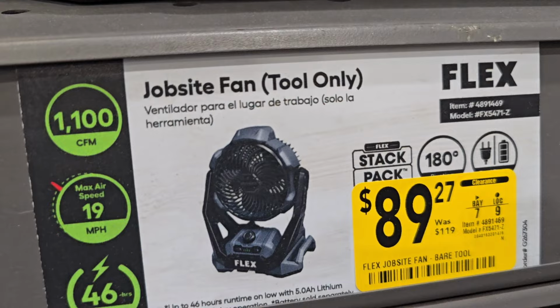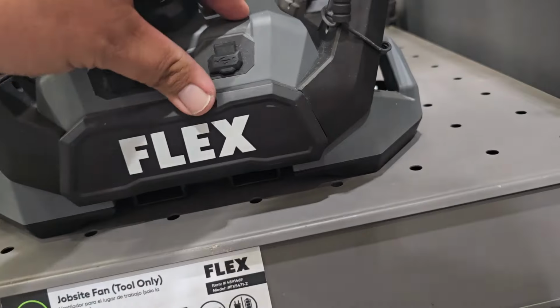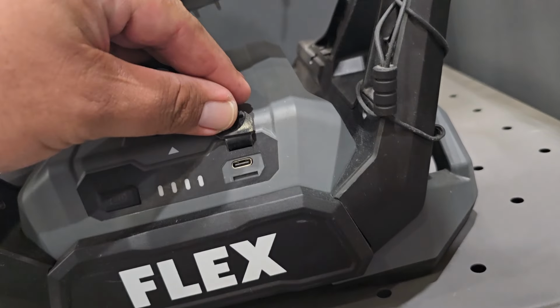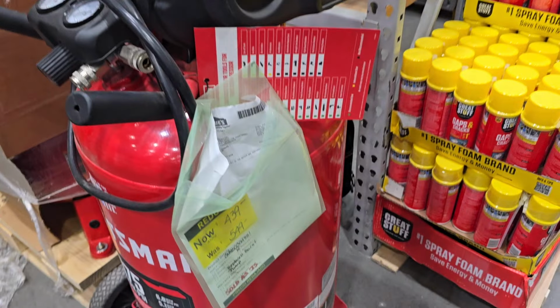All right, talking about the Flex on clearance still for $89.27, but I'm going to show you guys something this thing does. It does have a USB Type-C, so you can use this fan as a power bank, a power station, whatever you want to call it, for your cell phone.